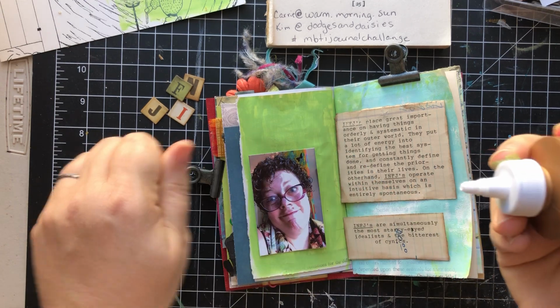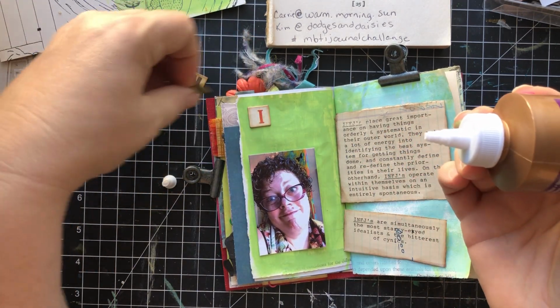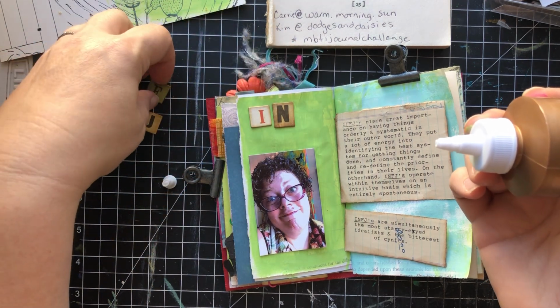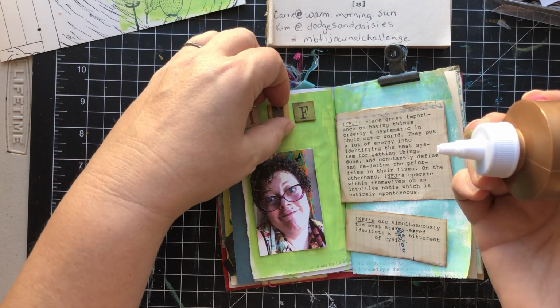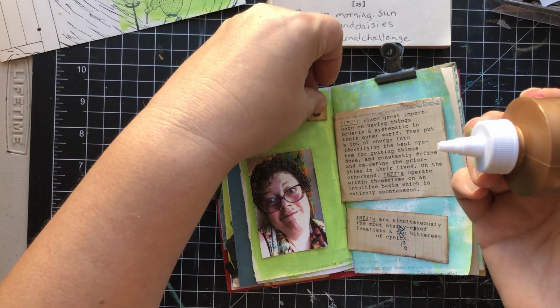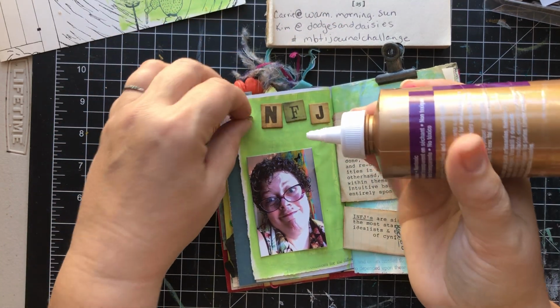This is just going to be a super fast page, which, I mean, almost everything that I do these days seems to be a super fast page, but I love it. That's one thing I love about art journaling, is you can just make some art in quick order. Since they're just barely going to fit on here.